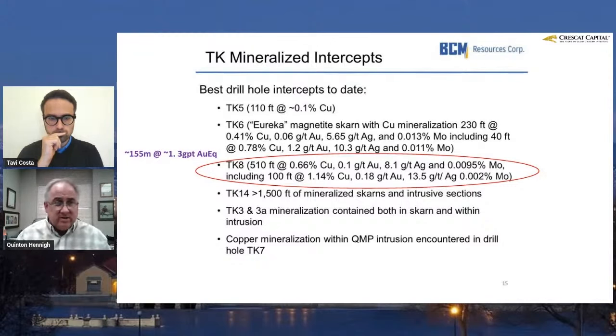This is one of the best discoveries I've seen in my career. There's a big stinking porphyry with a big stinking skarn system down there. I like it so much, I'm actually supporting a student who's at Colorado School of Mines studying under one of my friends down there, a professor, who is currently taking all of the data from TK, all the drill holes, and putting together a very detailed 3D model that should help the company vector in on drilling more holes.